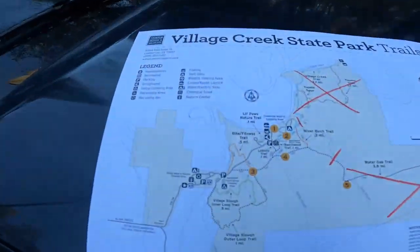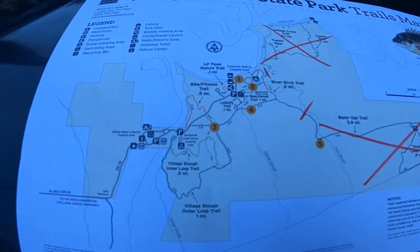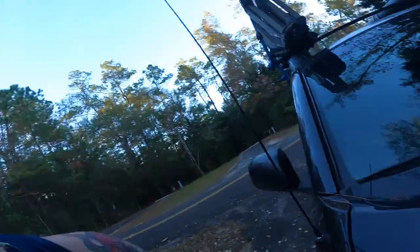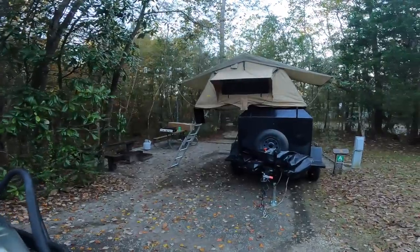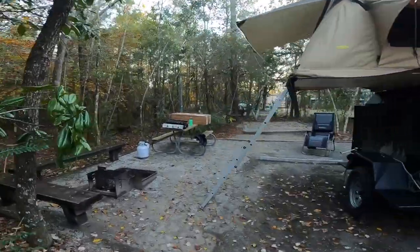So here's where we're at. We're at Village Creek State Park. So this is just the trails map, and we are at site number 4, which is right over here. So I'm gonna show you guys camp real quick. Bam. There it is. So there's the tent and the trailer all set up.